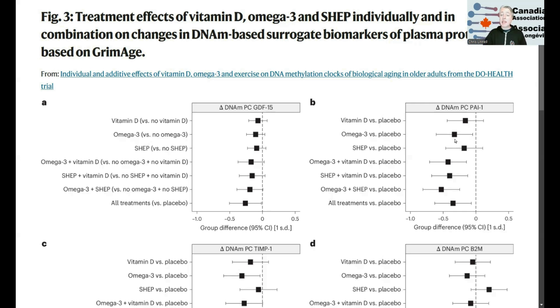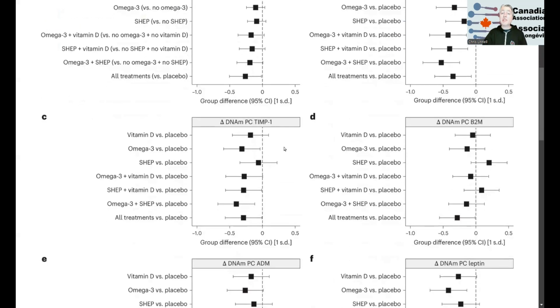PAI-1 is a marker for cancer, atherosclerosis, and other diseases. And here we see yet again that omega-3 performed best out of the individual treatments, as it did in the pairwise combinations. However, the triple combo did not improve on that. TIMP-1, which is a marker for cancer, yet again, omega-3 performed best in the individual treatments, and best overall was omega-3 combined with exercise.